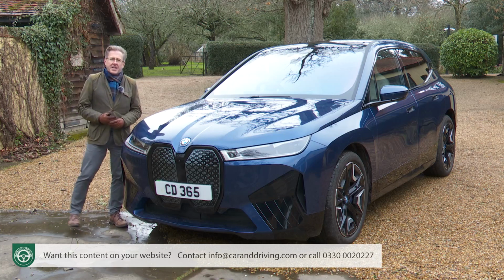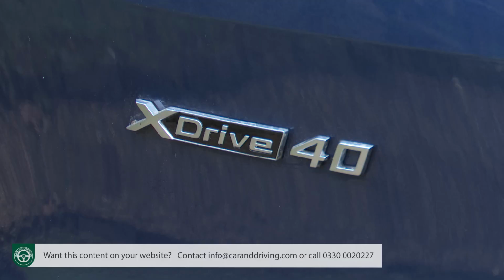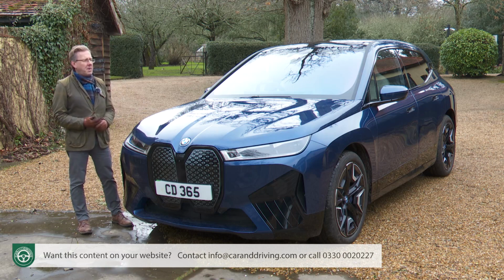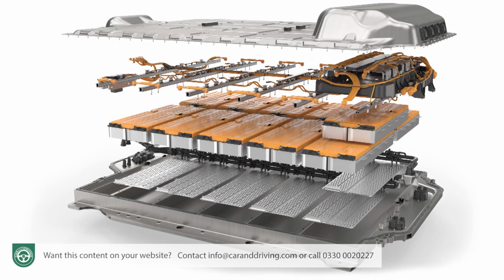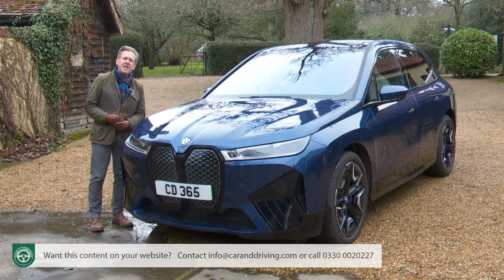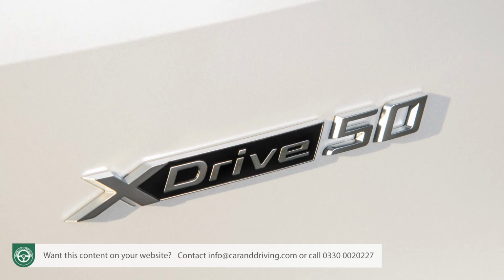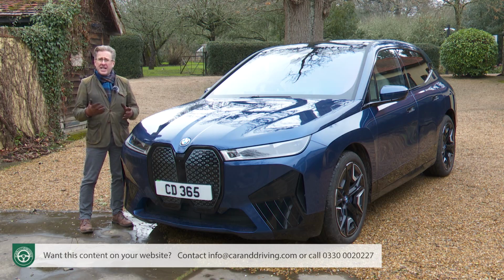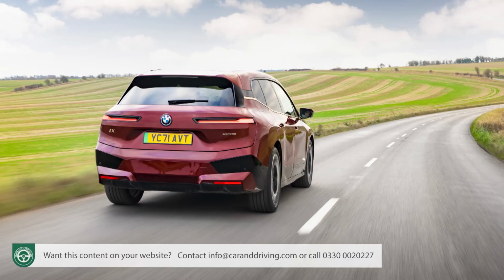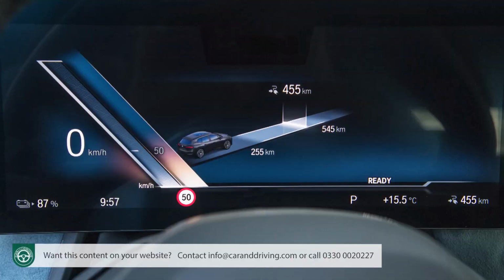From the launch of this iX in late 2021, BMW was asking from around £70,000 for the entry-level iX xDrive 40 Sport version of this car. That model available in this plusher M Sport form for £3,000 more. In both cases, you get a 71 kilowatt-hour battery, a 326 horsepower total output, and a 257-mile driving range. Ideally, though, you'd want to stretch to one of the bigger batteried iX xDrive 50 models, priced in base sport form from around £92,000. Again, it's £3,000 more for M Sport trim. With those 50 series variants, you get a 105.2 kilowatt-hour battery, a 523 horsepower total output, and a 380-mile driving range.